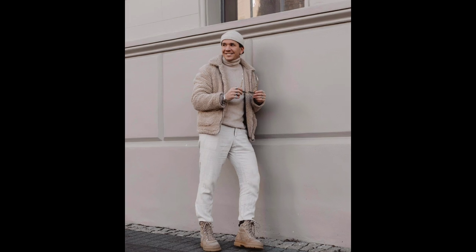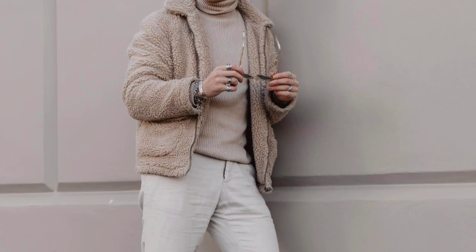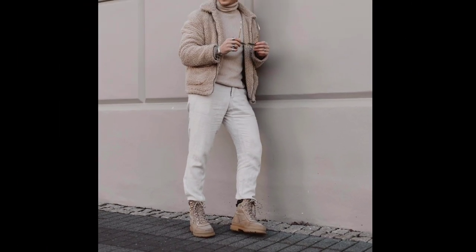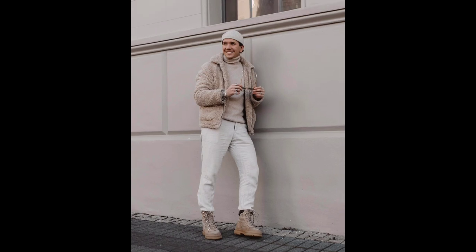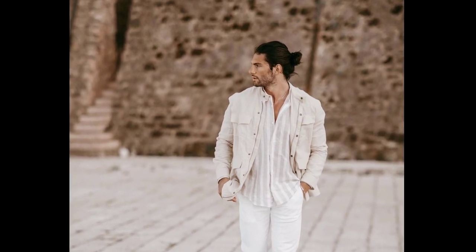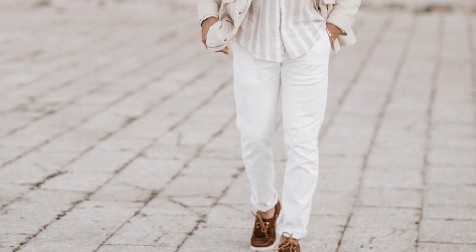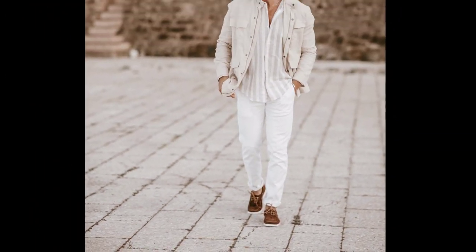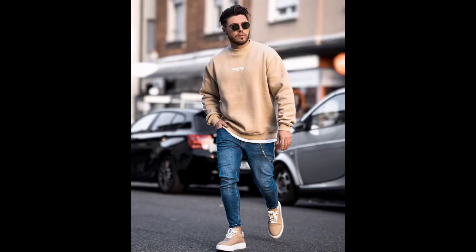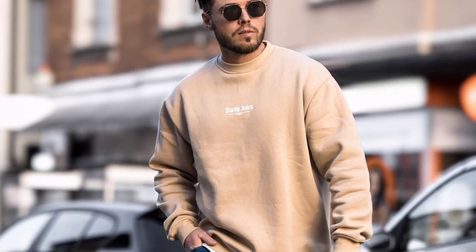For next outfit you can try turtleneck sweatshirt wear with jacket with off-white pant and boots. For next outfit you can try white and grey striped shirt and jacket wear with white pant and brown loafers. For next outfit you can try sweatshirt wear with blue jeans and sneakers.